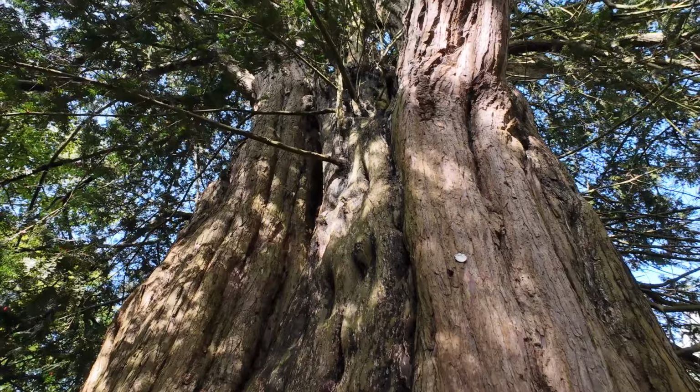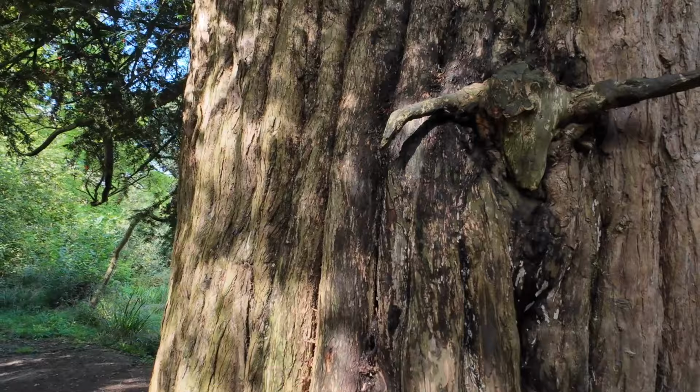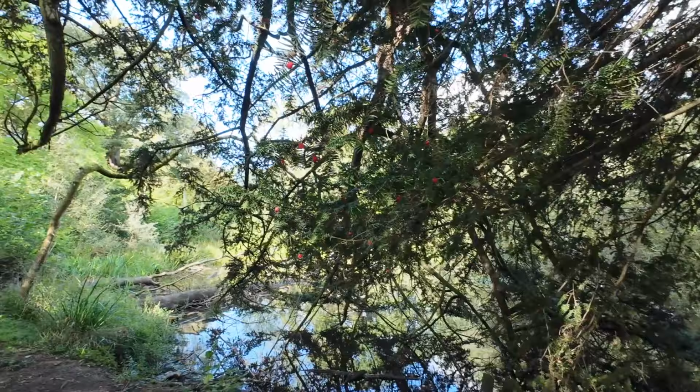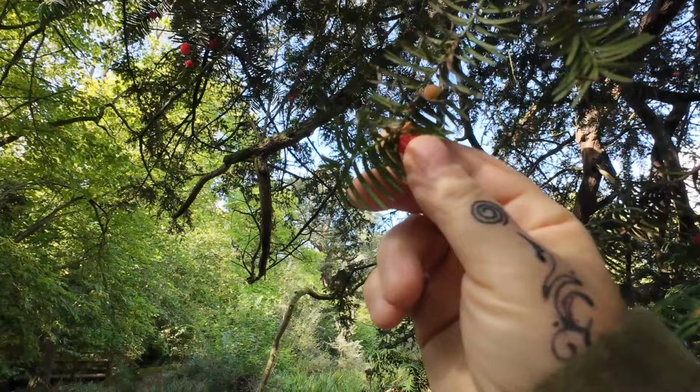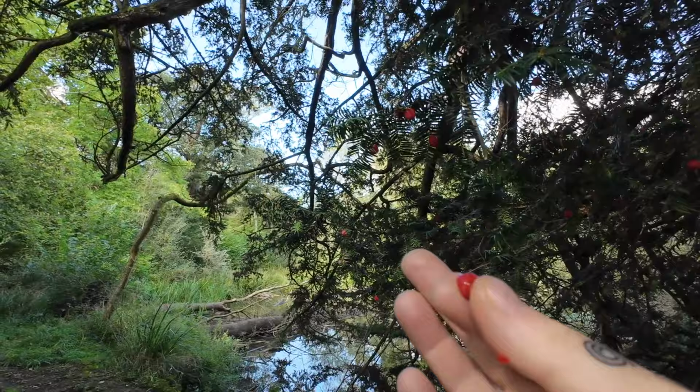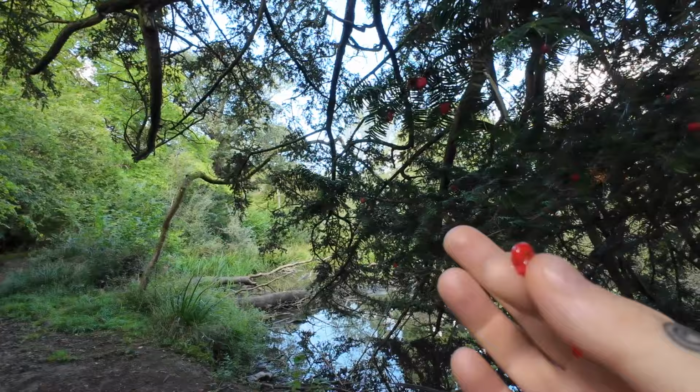Taxus baccata is the Latin name for that. And every part of it is extremely toxic. And taxus is where the word toxic comes from. It's a derivative of that word. And the only part that's not poisonous, see that berry? That sticky substance around that berry that's dripping out there is the only part of that tree that is not deadly toxic. However, the little seed inside is extremely, extremely toxic.